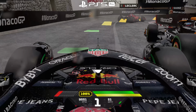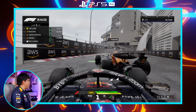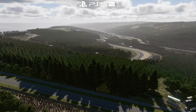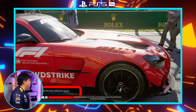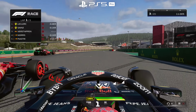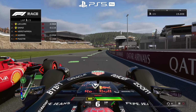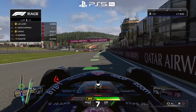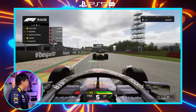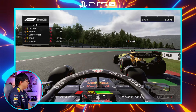Dude, the reflections off the car. Yo, okay. F124 is definitely an improvement. Oh, that is gorgeous. Holy shit. The sun reflecting off of the safety car looks great too. Yeah, and I definitely feel like we're getting pretty close, if not at a smooth 60 FPS in this quality mode. You get a lot of haziness, especially driving through some portions of the track, and when you get some flares and whatnot, which is great.